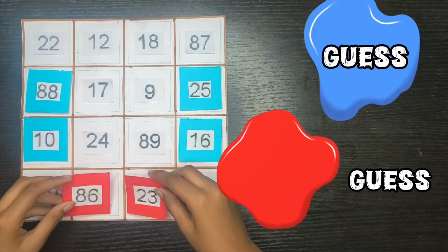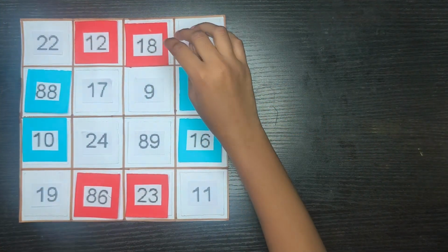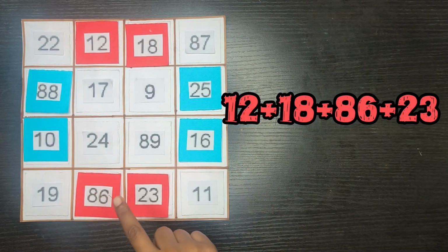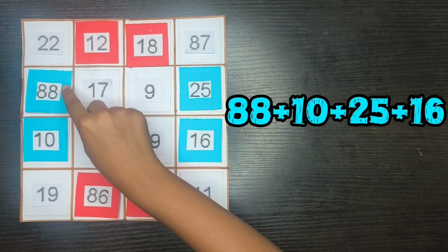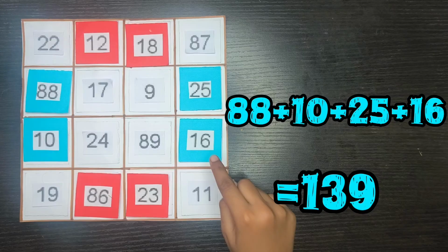Can you guess the sum of red squares and blue squares? The sum of 12, 18, 86 and 23 is 139. The sum of 88, 10, 25 and 16 is also 139.